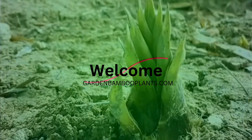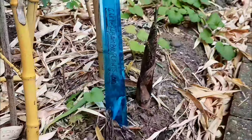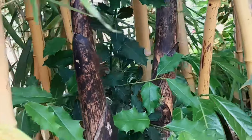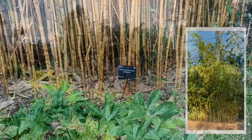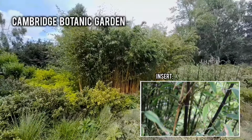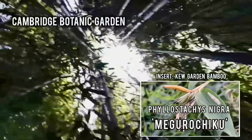In this video, we're experimenting to see how fast Phyllostachys Vivax aurecaulis grows in pots compared to soil. This fast-growing, evergreen beauty, also known as the stunning Chinese golden timber bamboo, is a popular choice for UK gardeners seeking a privacy screen. It is a standout bamboo in Kew Garden and Cambridge Botanical Garden as shown in these videos. Certain bamboo varieties boast incredible growth spurts, reaching staggering heights of 60 to 90 feet in just 1 year.